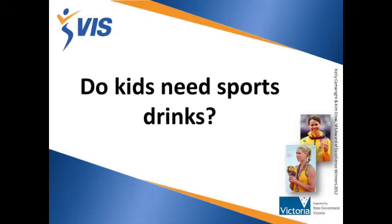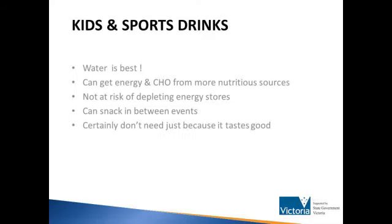The kids need them. As I said, water is best. They're not generally working at the durations or the intensities to require such a high level of assistance in terms of their rehydration. In terms of the sodium content, if you get them drinking water and having a ham sandwich or a small packet of chips, okay, you're going to get that anyway. As I said, they're not going to deplete themselves of their energy sources, provided that they prepare beforehand and they recover afterwards. So it comes back to that well-balanced diet.